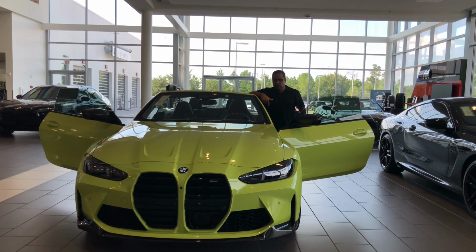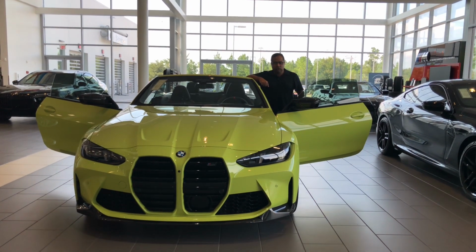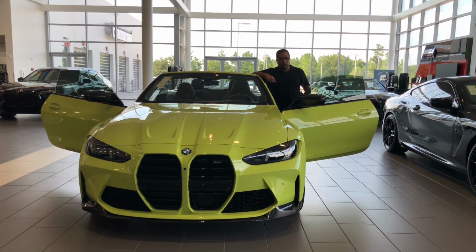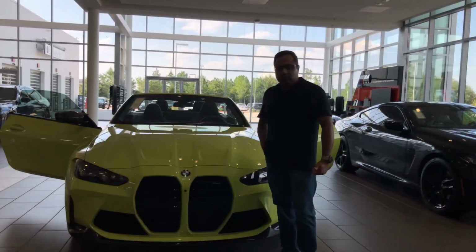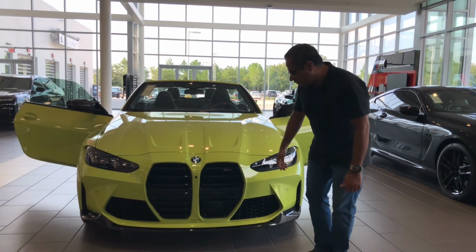Today we are going to review the 2025 M4, and it has 523 horsepower and 479 Nm of torque, and it goes 0 to 60 in 3.8 seconds. So guys, as I told you before, it's the 2025 M4, and we're talking about the front.